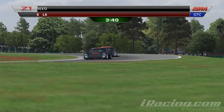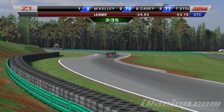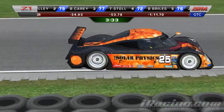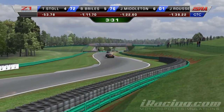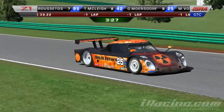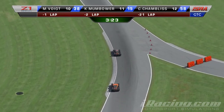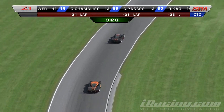I'm not sure if that is the reason that he's not getting any benefit whatsoever from the draft or not. But it'd be interesting. He's really close now. If he can stay pretty close, maybe he can try and move as they head down the back straight and try and get by. There's some traffic coming up here, a few GT cars, so it'll be interesting to see if those play a factor in this battle.